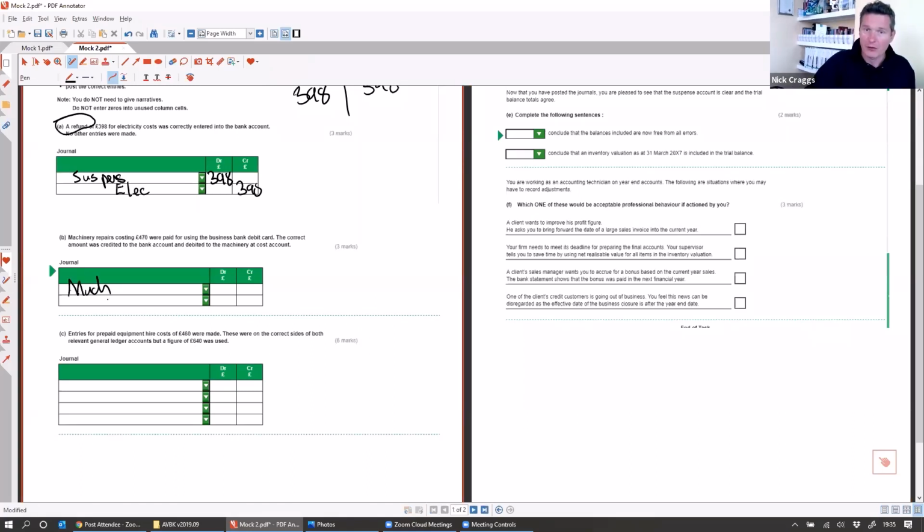Again, you've got drop-down boxes here, so you just choose the correct account. So machinery repairs, and that was £470, and then we're going to credit the machinery cost because it got a debit and it shouldn't have done, and then that will get the machinery cost account correct. That's an error of commission because it's gone to the wrong type of account, but we've not been asked that in this question, so it doesn't matter.